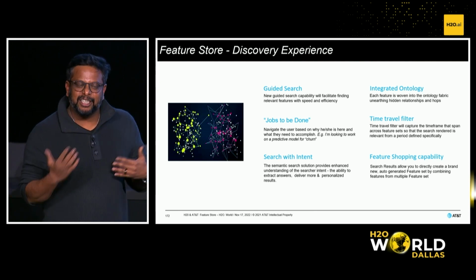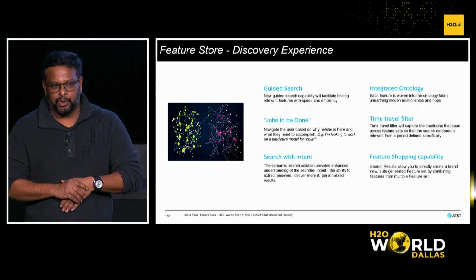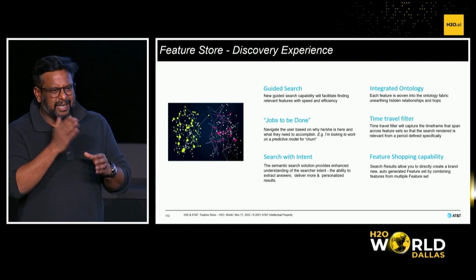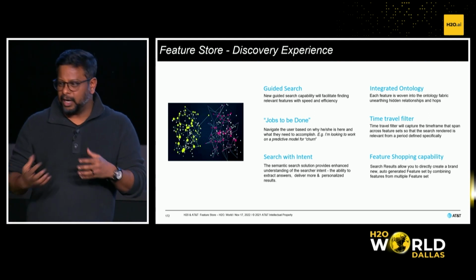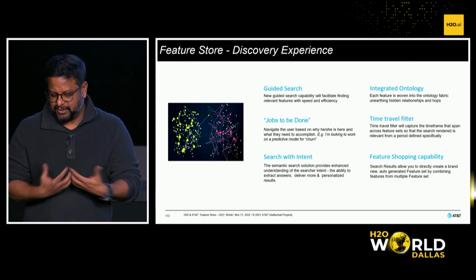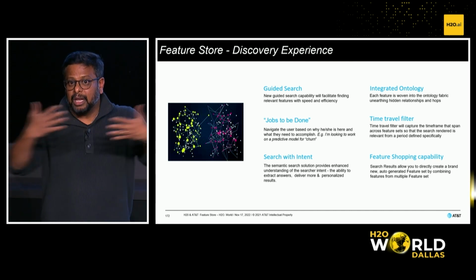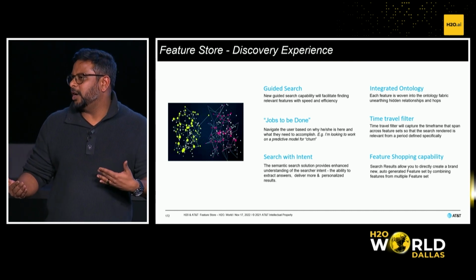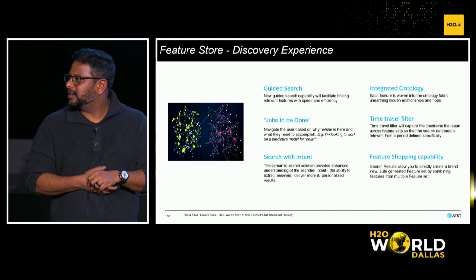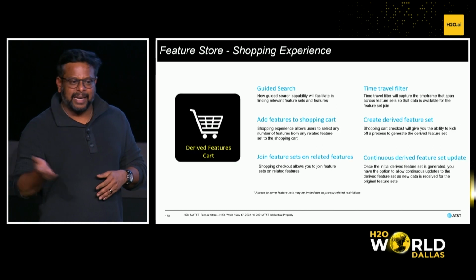That's something we are bringing at AT&T, and of course it will be available through our H2O, bringing that discovery experience in a guided fashion, powered by an ontology. We understand the grammar around these features. We understand the ingredients and the recipes, how this all links together when somebody is searching, and how quickly they can get it. So that's the experience we are bringing to the feature store as a new product capability.